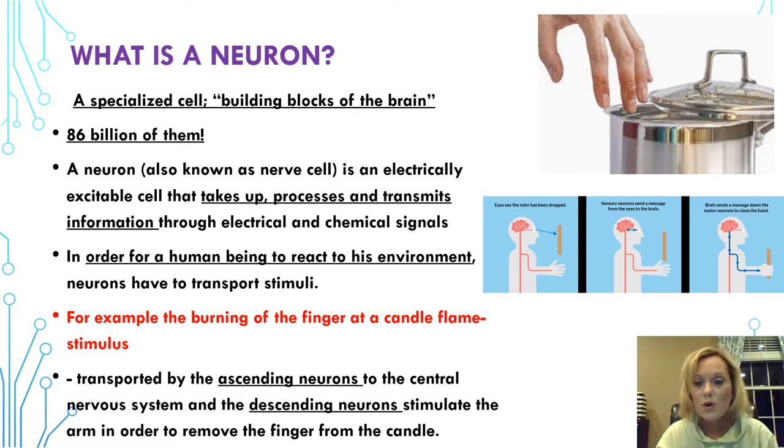So a neuron is what is going to take up and process and transmit information. It's electrical, but definitely chemical. The chemical signal is that neurotransmitter that comes out of the axon terminal. And it's for us to react to our own environment. So an example of that would be if you were to touch your hand on a hot pot, you're going to pull it away.